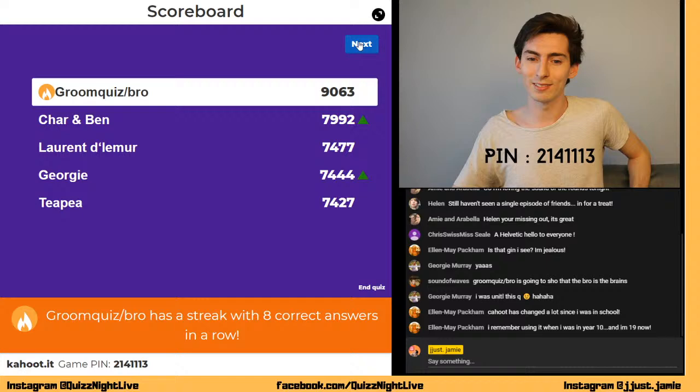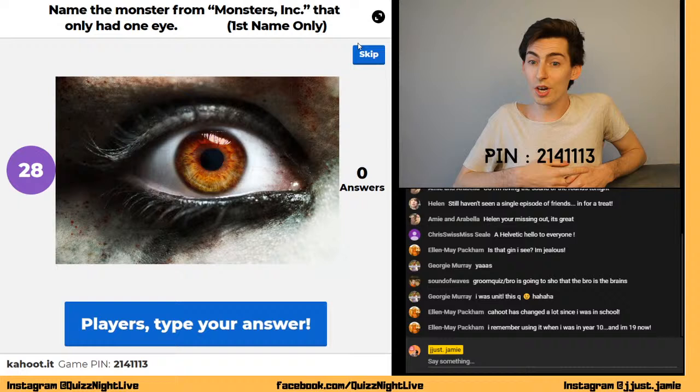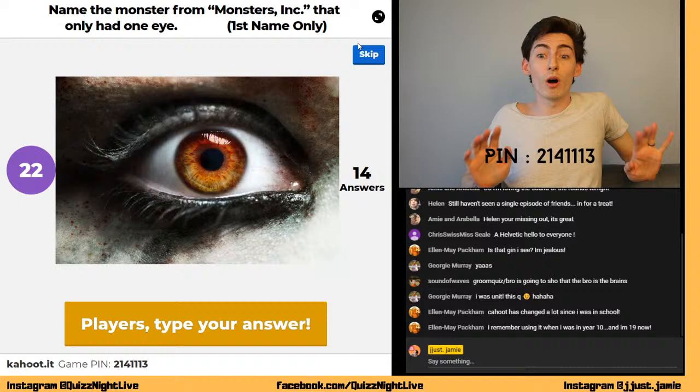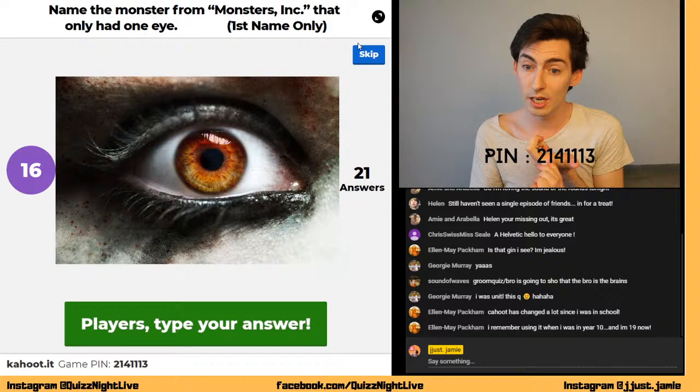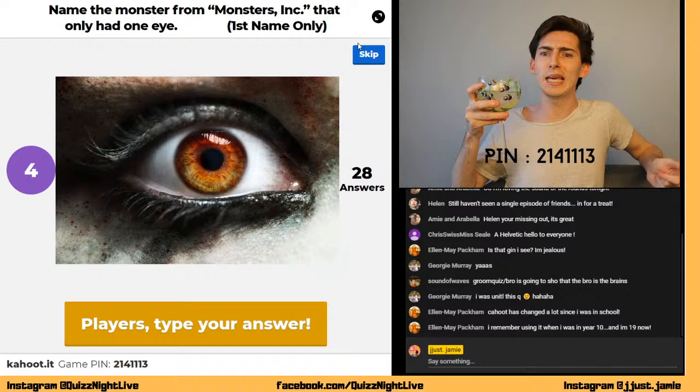So this is open-ended. This could be anything. Name the monster from Monsters Inc. that only had one eye. Just a simple name. It's one word. And if you are new here, with these open-ended questions, I do not put punctuation in. I do not put capital letters in. The only thing I do is put spaces, just for your reference in case you moan at me in the comments because I did something wrong. But that's how they work, just because it makes it easier for everyone doing the questions.